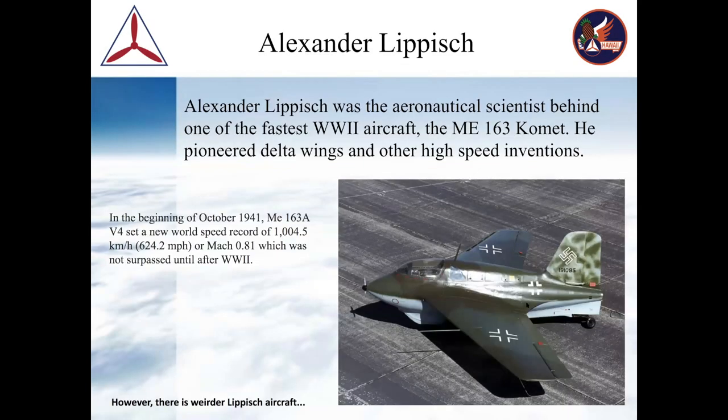Now we go backwards. So here's the fastest machine until the X-1, though a few other aircraft approached these Mach numbers after the war. This guy, Alexander Lippisch, was seminal in coming up with many aspects of high-speed flight, and he's one of the design engineers for the famous Messerschmitt 163 Comet. Let's look at this vehicle a little bit.